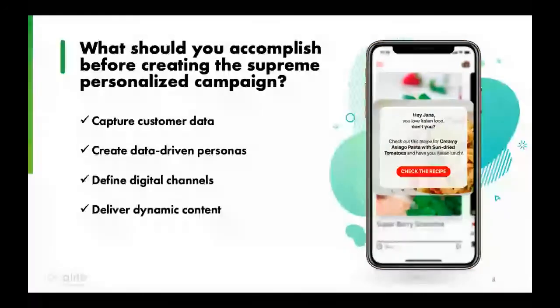And we came to the fourth step, and that is delivering dynamic content. This means that you should personalize your customer's experience by delivering dynamic content within the messages you send. And this can be based on the data you've captured, the personas you've defined, and the channels that you're also targeting.